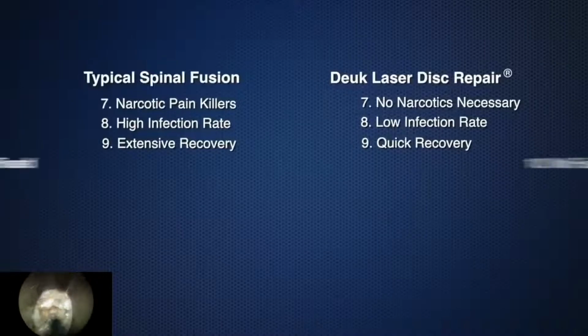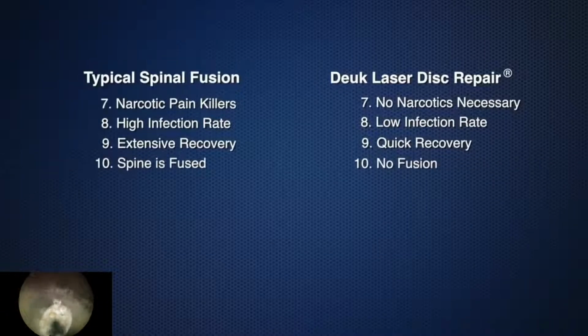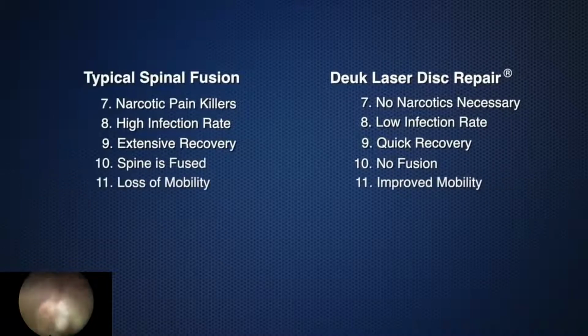With fusion, the spine is being fused together, losing movement. Whereas there is no fusion with the Deuk laser disc repair. Normal movements of the joints in the spine is preserved. Spinal fusion results in loss of mobility. There is no mobility loss with the Deuk laser disc repair. In fact, most Deuk laser disc repair patients experience improved mobility after the surgery.